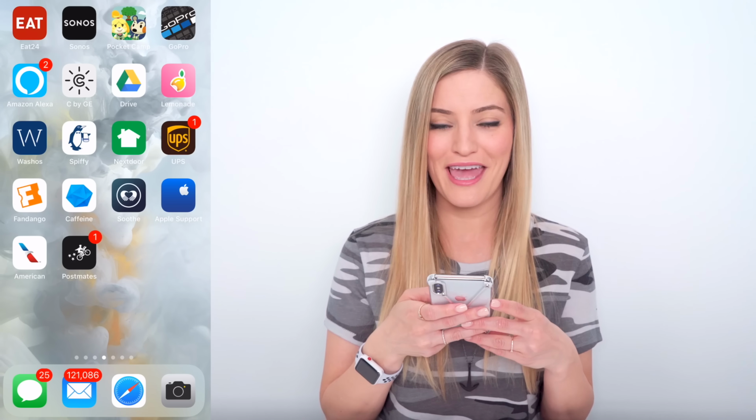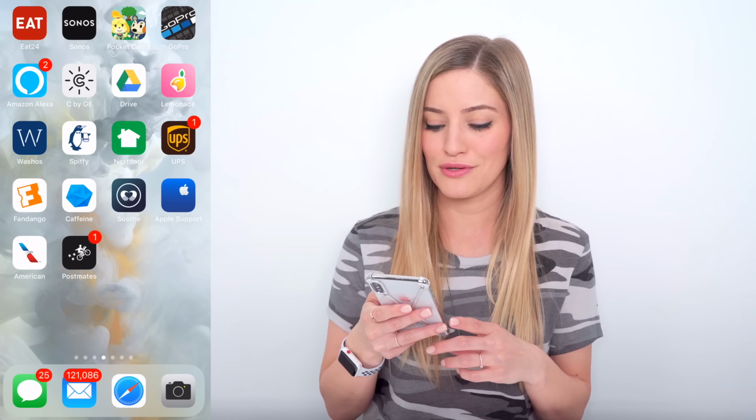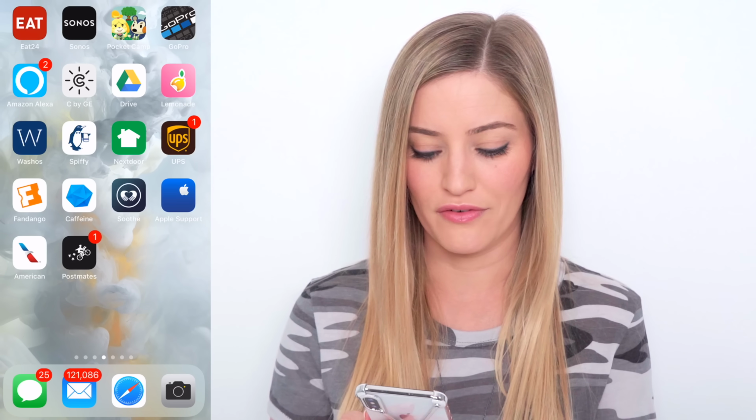Pocket Camp, so that's the Animal Crossing Nintendo game. Didn't really play it much, but when I did at the beginning, it was really fun. I love Animal Crossing and I cannot wait until they release something for the Switch. I will be freaking out. GoPro, that's the app that I use to connect to my GoPro. Pretty self-explanatory.